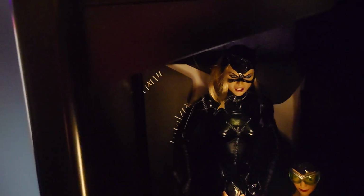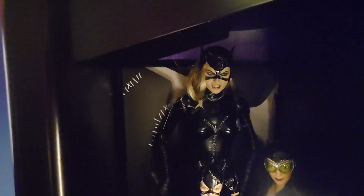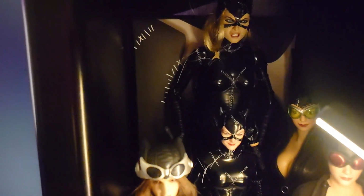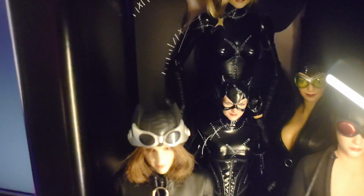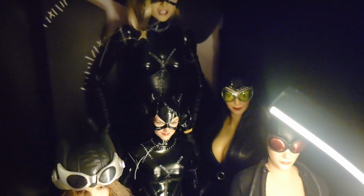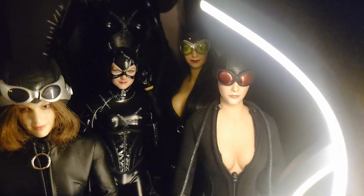And then on this shelf we have a little Catwoman display. So we've got the NECA quarter scale shelf life Catwoman. Really nice figure. Then we have Eternal Toys Catwoman 1/6 scale. Next to her is a DC Direct Catwoman. Then we've got the Sideshow Catwoman.